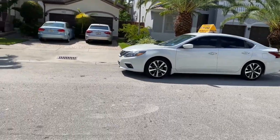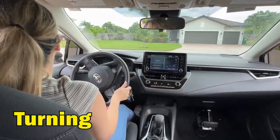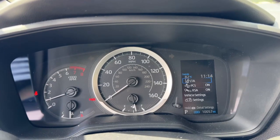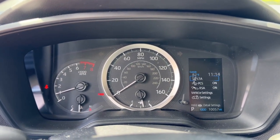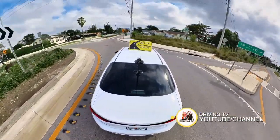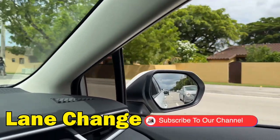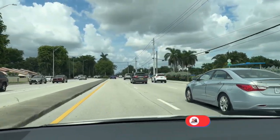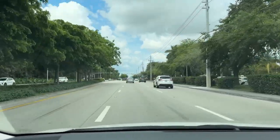Learn to handle common driving maneuvers. So, turning. Practicing making smooth right and left turns is really important. Pay attention to using your turn signals, checking for pedestrians and other vehicles, and positioning your car correctly in the lane. Learn to make smooth, controlled turns without oversteering or understeering. Lane change. So once you're comfortable with turning, practice changing lanes. Use your mirrors to check for other vehicles. Signal your intention and move into the next lane smoothly.